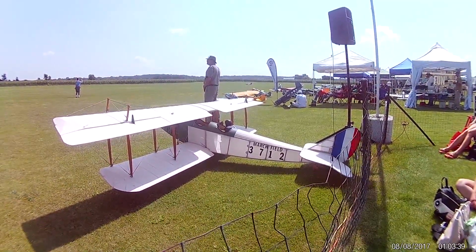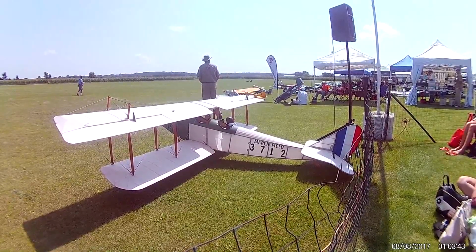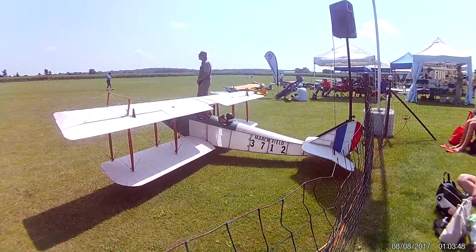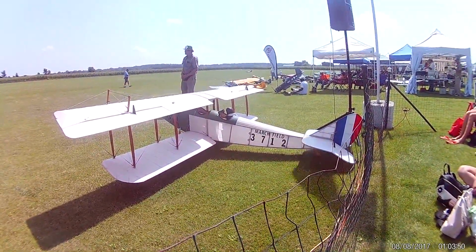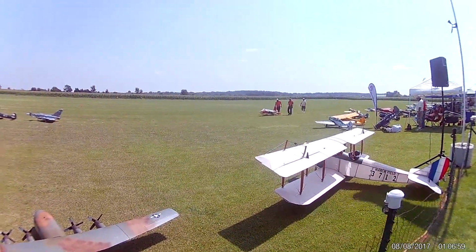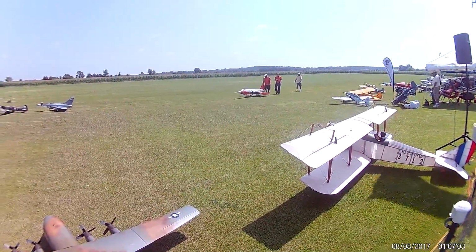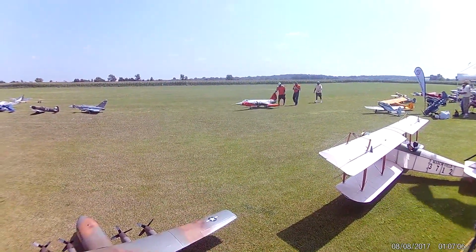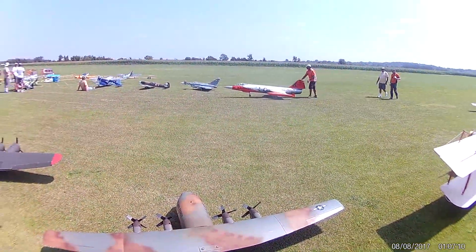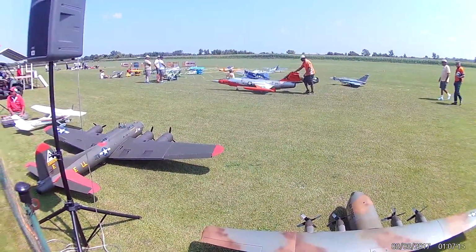Nose wheels off. What happened? I think we've got another issue. I think the nose gear just popped off the rim. Good idea. Roll that baby back into the shop. Too many technical glitches today.